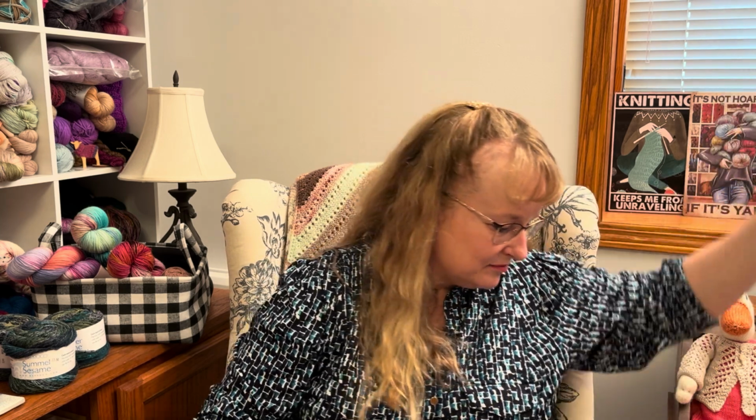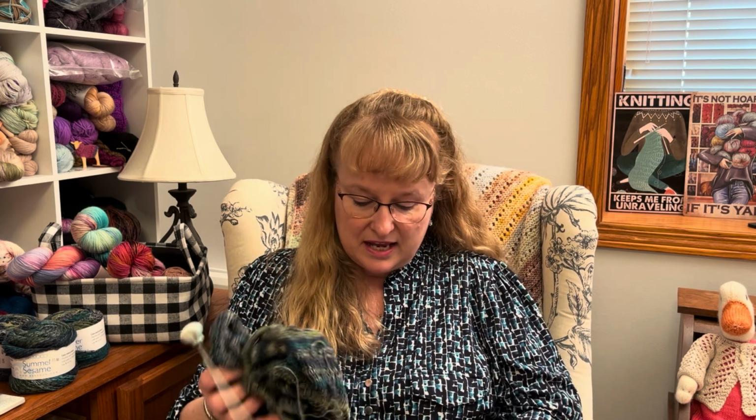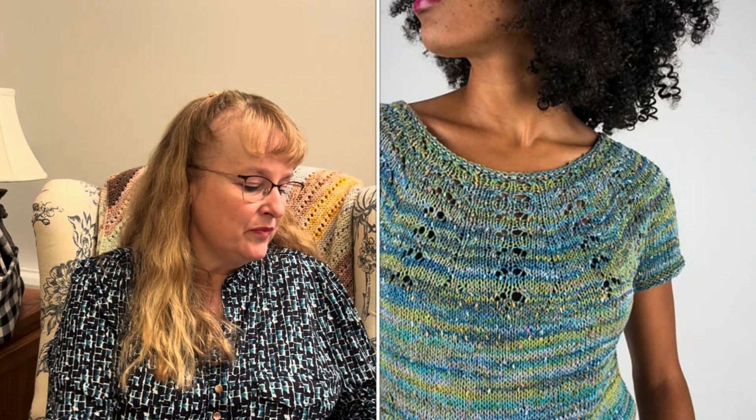All right. I had shared last time that I had ordered some yarn and that I was interested in making a couple spring/summer tops. So my yarn did come. And the first top that I cast on, I only cast on one. This is Etta, E-T-T-A, Etta. It's a summer tee or spring tee by Alison Green.